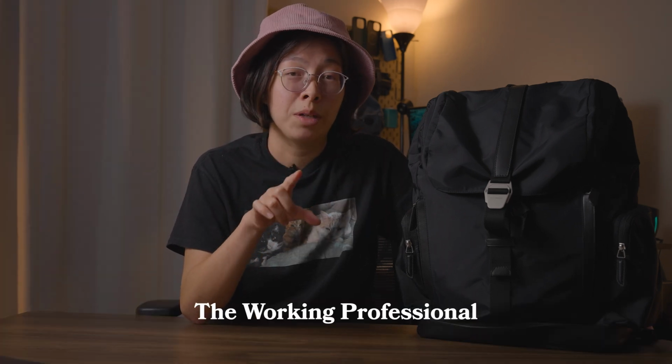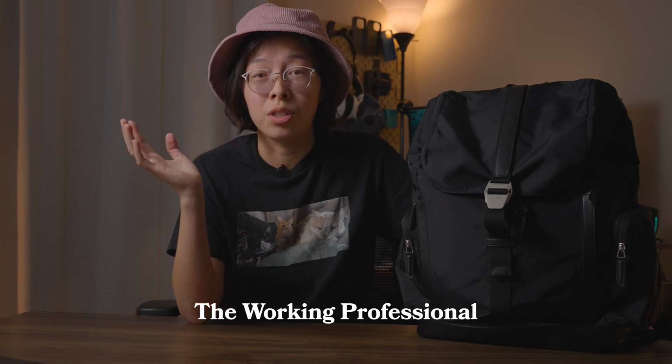All right, so now we're moving into our final thoughts. Who do I think this bag is for? I think if you are one of 3 people, this is the perfect bag for you. Number 1, if you're a working professional, somebody who commutes somewhere, you meet people face to face, specifically a white-collar client-facing job, and you kind of want to turn heads, but in a good way, this is a really awesome bag for that.